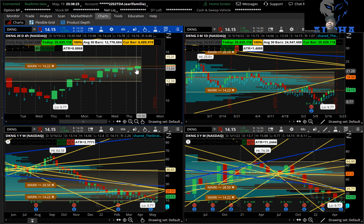Really looking at DraftKings, looks strong here. Looks like there's some buyers present. So looking for a continued upside movement on that one tomorrow. We'll see what happens, but definitely looks strong coming out the gate for tomorrow.